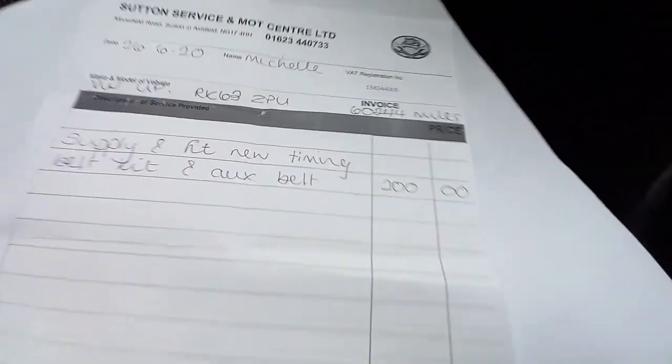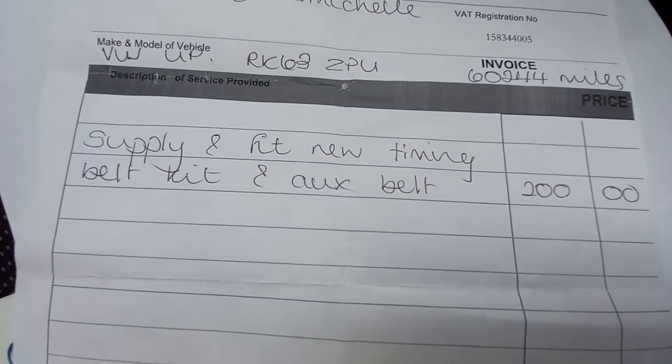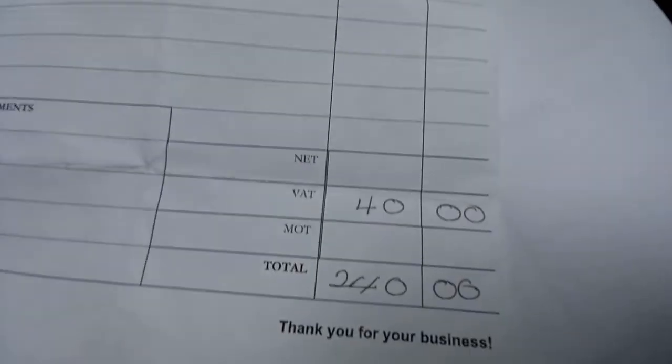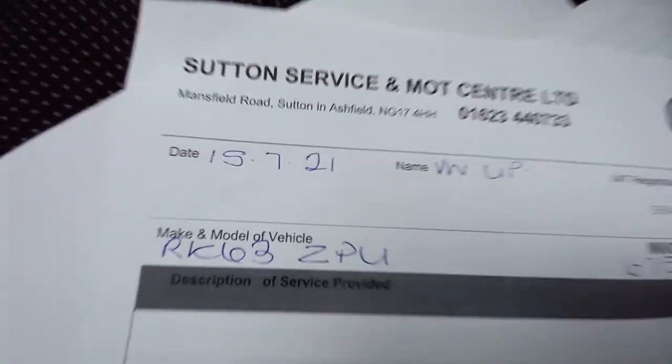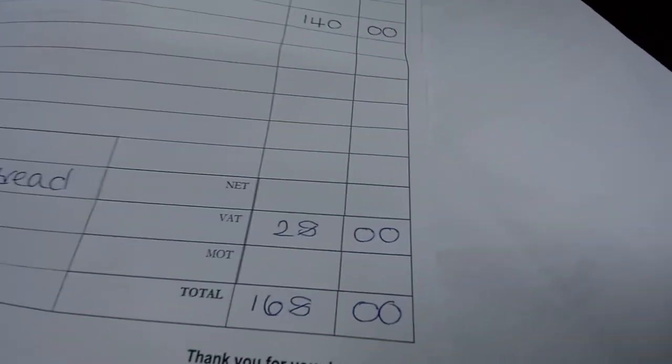Okay, here we go. So at 60,000 miles, we have got the supply and fit new timing belt kit and aux belt, which was £240 including VAT. So not a bad thing. So that's every 60,000 miles, so that's done. Some more service. The last service was done at 67,000 miles, which was 15th of the 7th. So that's the yearly service.